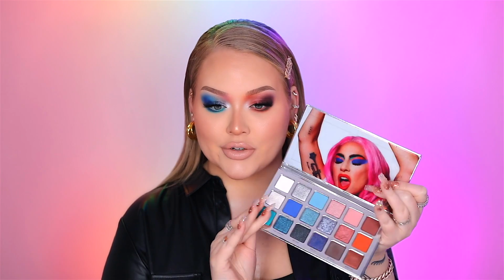I think the star of the palette, weirdly enough, is the white. It is so bright, it is so intense, it doesn't fade. It is a stunner of a color. I think I'm most disappointed by the silver, because in the pan you're like, oh my God, chrome silver, come to me. And then once you apply it, it's like, that's not chrome.